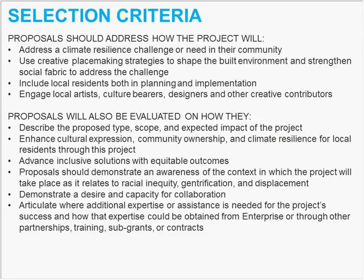Of course, demonstrating a desire and capacity for collaboration and articulating where additional expertise or assistance may be needed. So it may include identifying consultants that you'll bring on or hiring staff, both of which are eligible activities under this grant. And it could also include needs that you haven't figured out how to address, but you think maybe Enterprise could help with. And we ask for this in the proposal so that we can really hit the ground running by supporting you in the best ways possible and creating a plan for how we will work with you on the TA front.